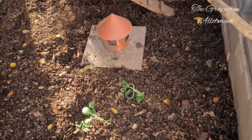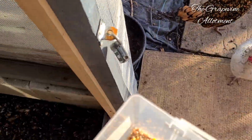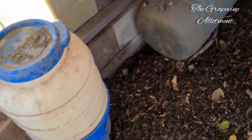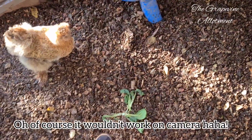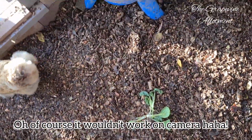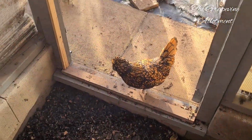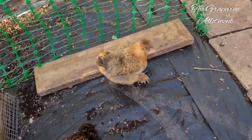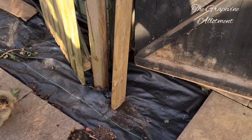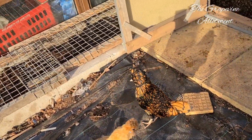A little tip for you guys: if you need to get your chickens in, don't feed them corn outside the coop. Come inside and they'll come. They know what's inside. Yeah, don't prove me wrong now, girls. Come on. Girls? Why are they doing this? Come on, in. For some reason, they just don't seem to want to go in today, and they're proving me wrong.